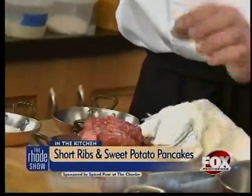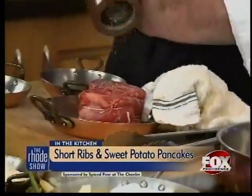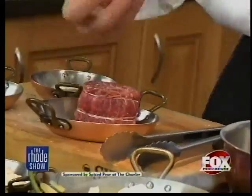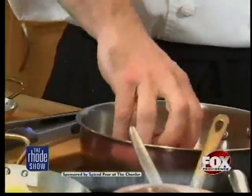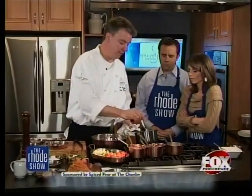Because it looks pretty. Oh, yeah, when you plate it up, it kind of looks like ossobuco, but it's not. Okay, salt and pepper. Salt, pepper, hot pan, sear it off. And while we're doing that, we're going to start my version of green bean casserole.